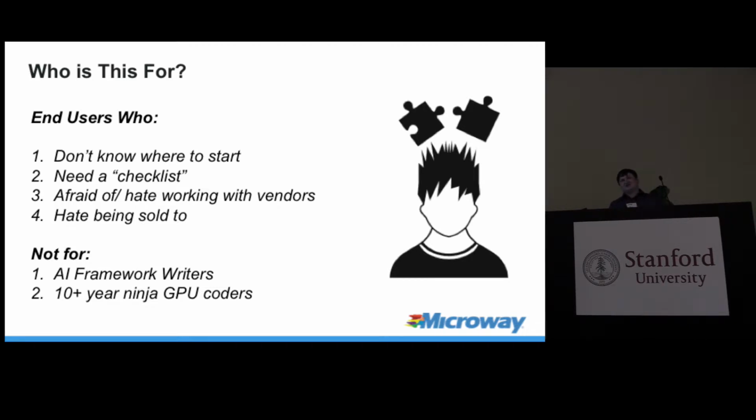You might need a checklist or a recipe, something to follow along the way. It's for you if you're afraid of or hate working with vendors, like many of us do, or if you simply hate being sold to. Who is this not going to be as useful for? It's probably not as useful for an AI framework writer, who will have much higher level insights into system architecture than these more generalist guidelines. This is not for a 10-year ninja GPU coder either. You're going to be able to write an algorithm that will far surpass any architectural choice you might make on the hardware side.